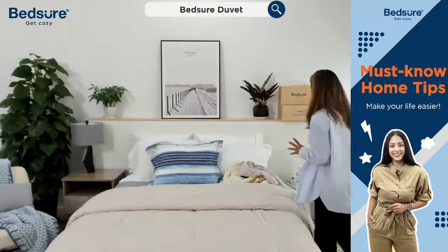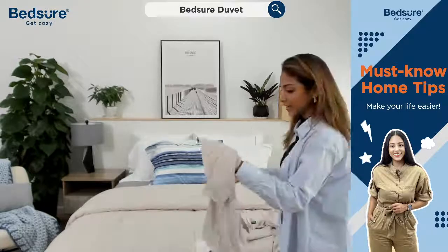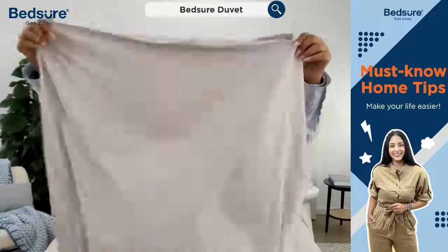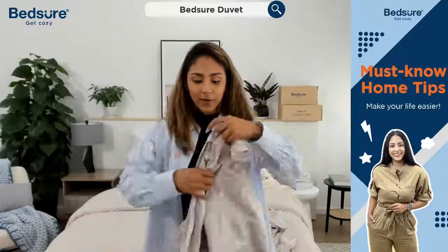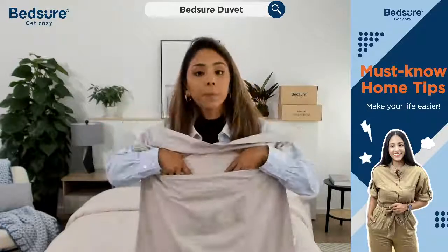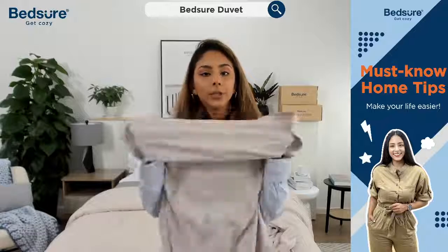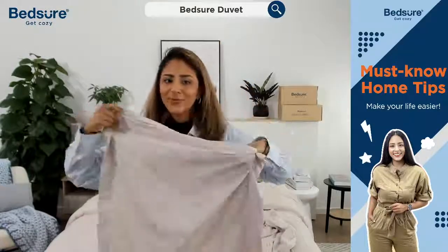Now, let me show you over here the pillowcases, because this is a set that comes with two pillowcases. Look at this. For this one, I also like that it comes with the enclosure mode, this kind of envelope design. That is a safe mode because you will put your pillow in here and the pillow will not come out easily. Then I also love the softness of the material, guys.